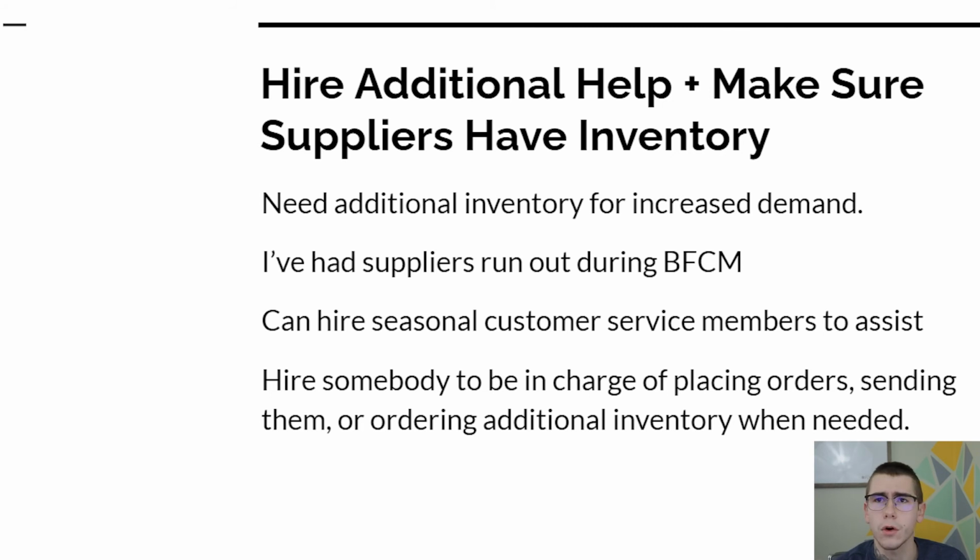You can hire seasonal customer service members to assist, so kind of like the holiday season at Target or a Walmart or something, where they're hiring seasonal service members and then they can choose to keep them hired on later or just let them go when the holidays are over. So I'll show you guys how to find seasonal customer service members for this. And then you can also hire somebody to be in charge of placing your orders, sending your orders, or ordering additional inventory when needed. So kind of just like an inventory manager, somebody to be in charge of all of that so you can get that headache off of your hands.